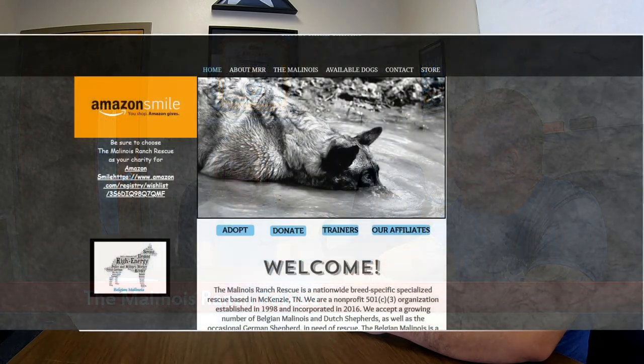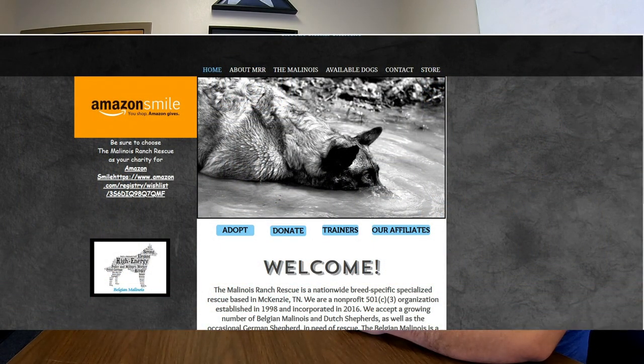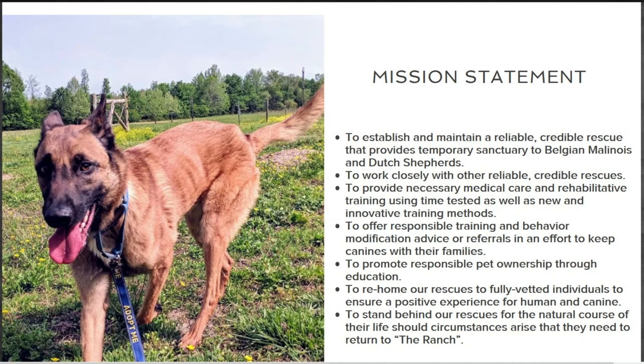We have a website as well, the Malinois Ranch Rescue, and you can go on that website. One important thing is not all dogs are listed on the website. Sure. Okay. We don't put dogs up on the website. Again, because a lot of people tend to look at the pictures and say, I want that dog. So we do provide some information. There are some adopted dogs on the website. We try to keep that up to date, but the new dogs don't always appear there because sometimes they're not quite ready anyway.